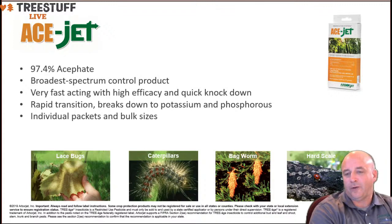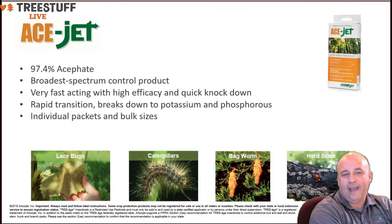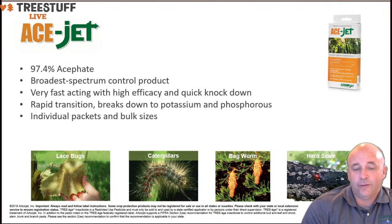I forgot to mention on the Imajet, you'll get about a growing season on that. But AceJet's great for hard scales, bagworms, anything like that. This is fast acting. We've seen it act within an hour, where it looks like it's snowing with whiteflies and stuff like that. So it's very fast going through the tree because it's a powder mixed with water.